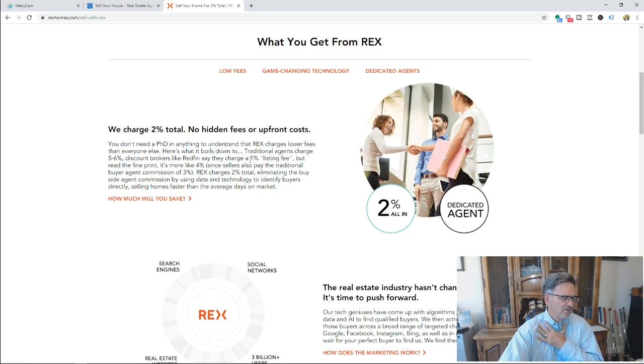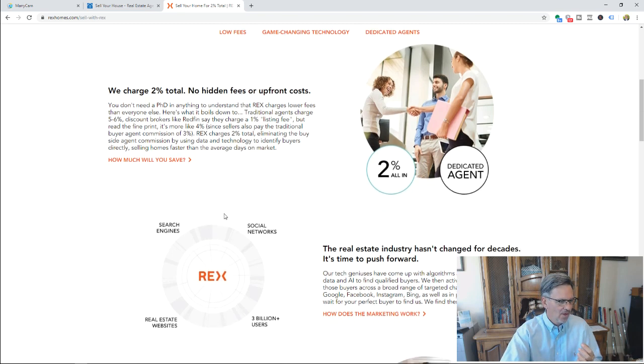Discount brokers like Redfin say they charge 1% listing fee, but read the fine print. It's more like 4% or 4.5% in my opinion, since sellers also pay their traditional buyer's agent commission of 3%. So Rex doesn't even realize that in order to get the 1% listing fee, you have to also buy a home with them. At least the last time I read it. But that's cool. I'm not saying they have to be an expert on Redfin's model. Rex charges 2% total.